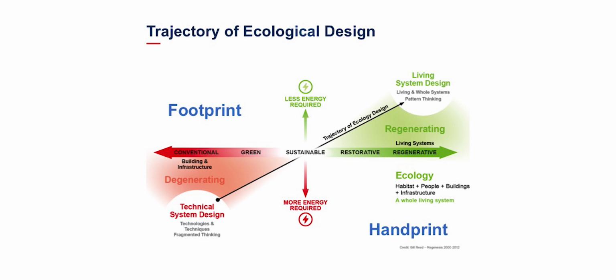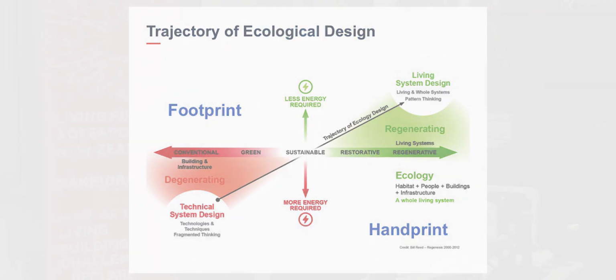And this slide I credit to Bill Reid. He's part of the Regenesis group in the States. He's been over here recently. I think he did an Auckland conversation, Christchurch conversation. 250 people turned out to it, the biggest one they've ever had. And he would posit that sustainability is a slower way to die.